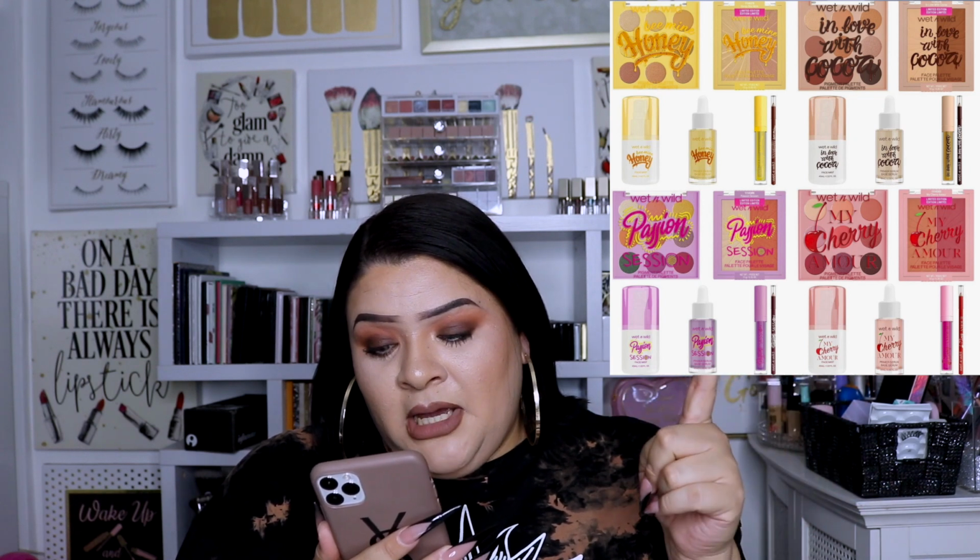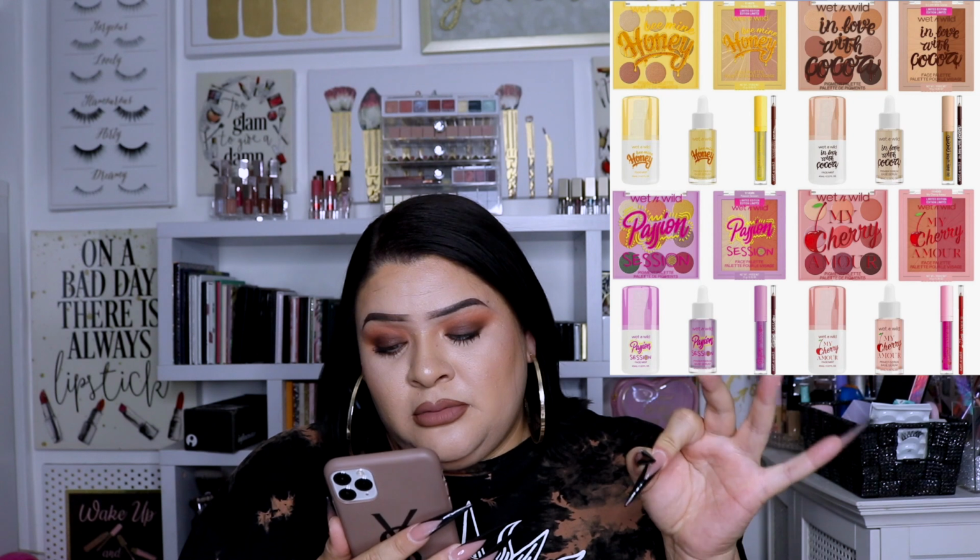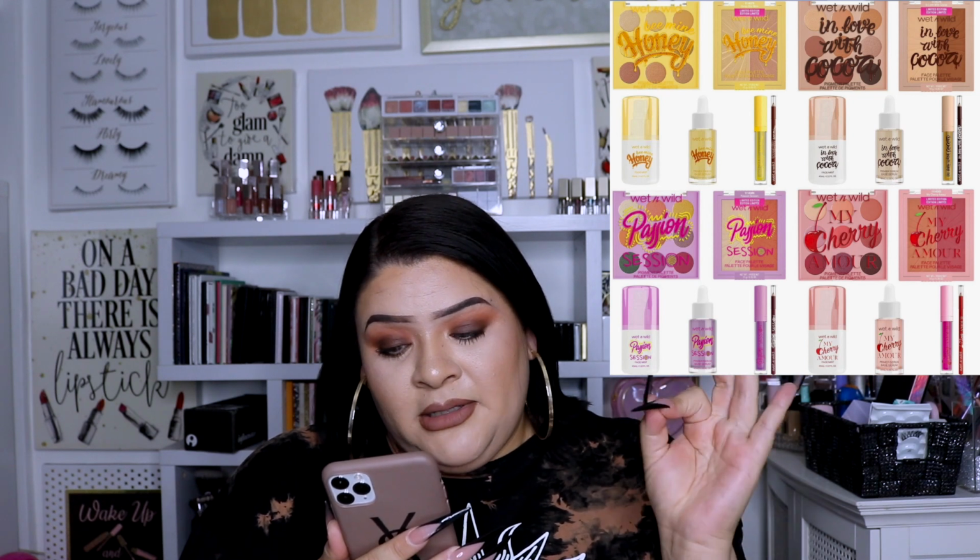The lip liner from the Honey collection also looks really nice, unless it's an eyeliner, but it looks like a lip liner, so it looks really nice. Looks like a perfect brown, and this is my go-to lip color, lip combo.